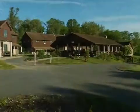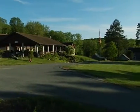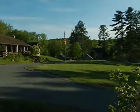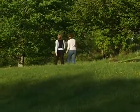After World War II, the Army gave this property to the Harford County Public School System to be used as a site for conservation education, outdoor education, and as a park for the general public to enjoy.